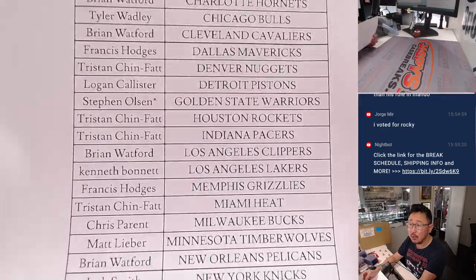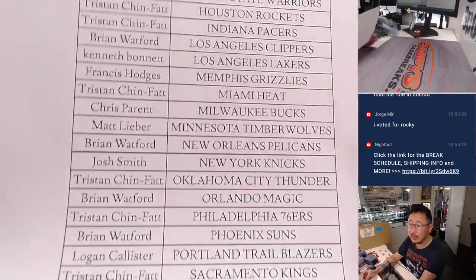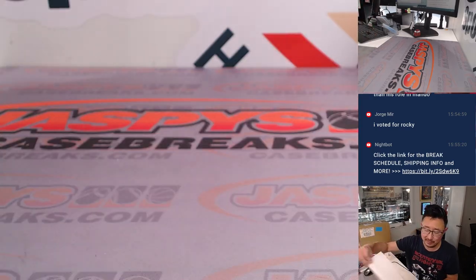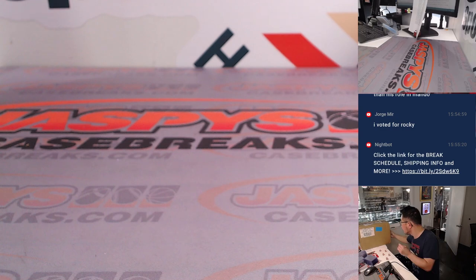Steven Olsen with Last Bought Mojo with the Warriors. There's everybody else. New month, new font here as well for you font fanatics. Here's a case of 2020-2021 Hybrid H2.